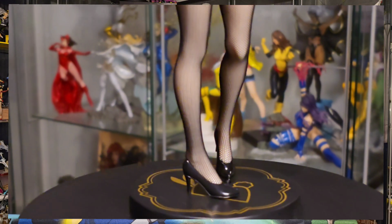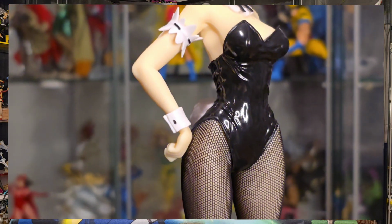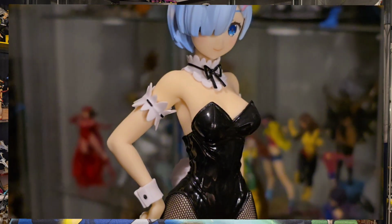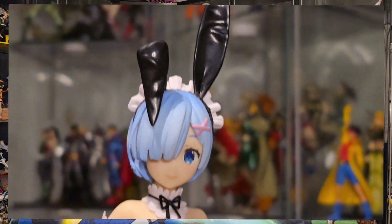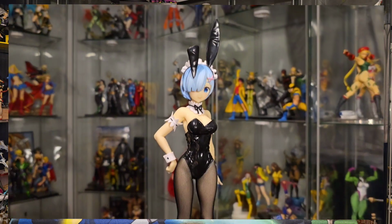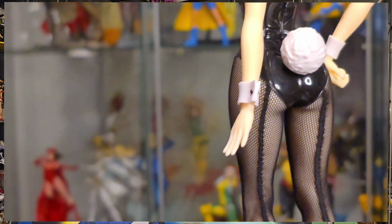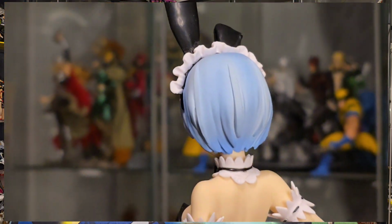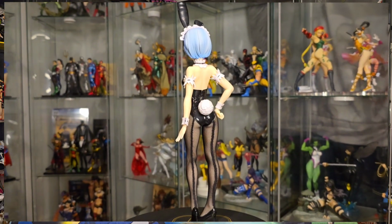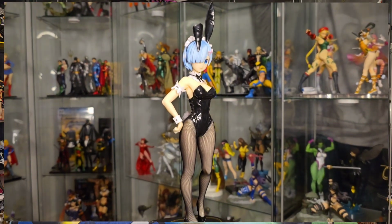She partners up perfectly with the Ram one, and in my case, I actually have Rem in her black costume on display and Ram in the white bunny costume because they've made several versions of the Rem and Rams for the bunny girls. We've got black and white for the classic bunnies. We've got China dress bunnies. We've got springtime bunnies. We've got all different kinds of bunnies, and they all have multiple colors. So you can definitely pick and choose what you want with these in the sets. All in all, I think she's a really fantastic piece.